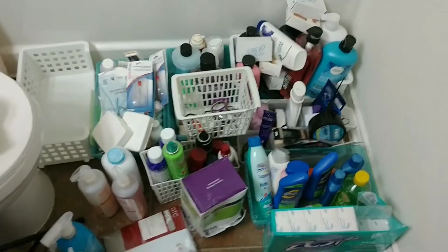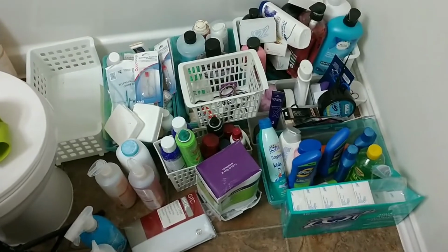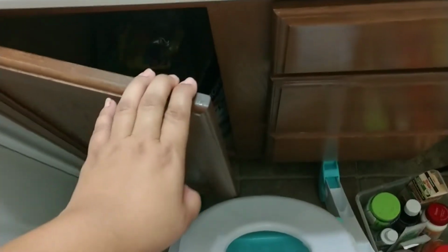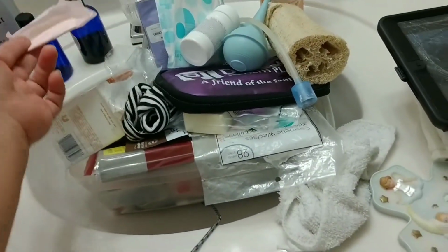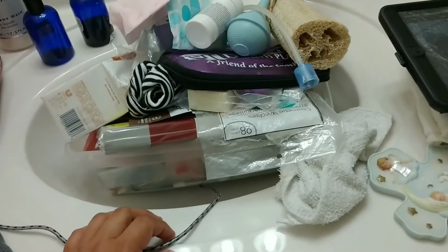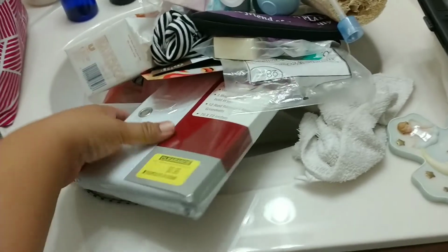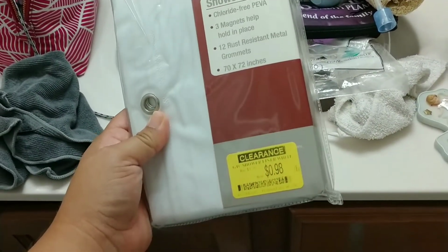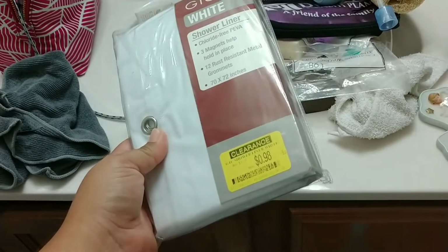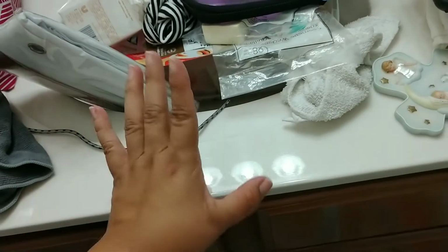Anywho, here's everything. I thought it was going to be more stuff. Of course, I still have one box in here, and this that I have not gone through. I could probably throw some of these things away. Some hair things, soap, these shower curtains that I stocked up on because they were actually 50 cents each. I got like 6 of them. So we don't have to pay full price for shower curtains. Yay.